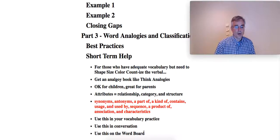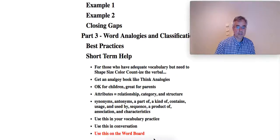And since in all cases, especially up to about grades 2 or 3, we have a word board out there for something. I don't know if it's vocabulary at this point or science or what. That word board tends to fill up with essentially fodder for analogies during test season.